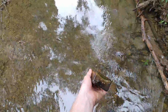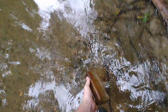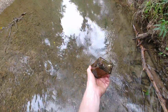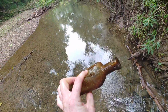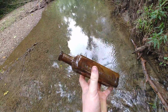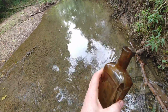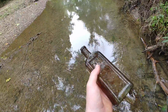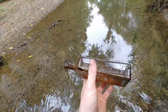Sadly, it's broken. I don't know if I'll keep it. I just have so much stuff in my backpack right now. I've found these in dumps before. I don't know. I think I'm going to leave it behind. Just the fact that I have a lot of stuff in my backpack right now. It's broken right there. I know I have the other amber med in there that's broken in half, even more broken than this, but I've never seen one of those hair balsams before.